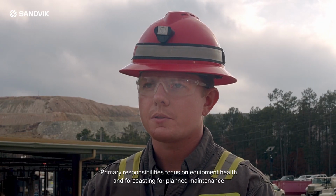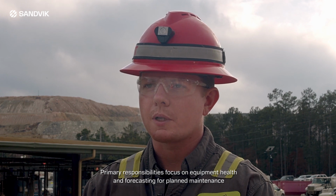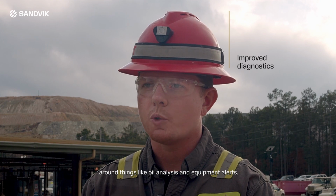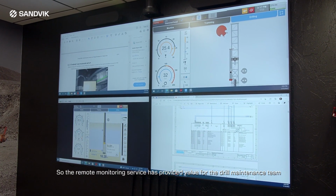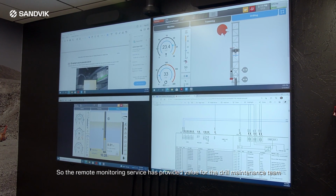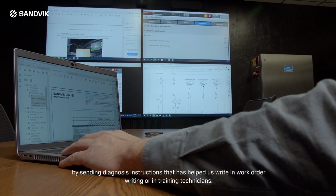Primary responsibilities focus on equipment health and forecasting for planned maintenance around things like oil analysis and equipment alerts. So the remote monitoring service has provided value for the drill maintenance team by sending diagnosis instructions. That has helped us in work order writing or in training technicians.